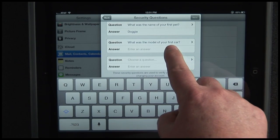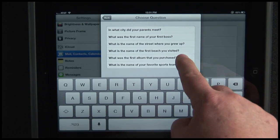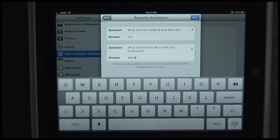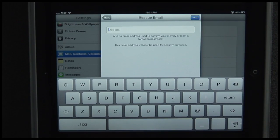And what was your first car? We'll say car. And what was the first album you purchased? We'll say White. It really doesn't matter. Just get yourself in a position, for example, if you are running the company, where you have a set of standard questions for this situation. And then that way somebody in IT knows what these answers would be so that they can fix it in case there's something wrong. We tap Next, and it asks us if we want to have basically a recovery email.